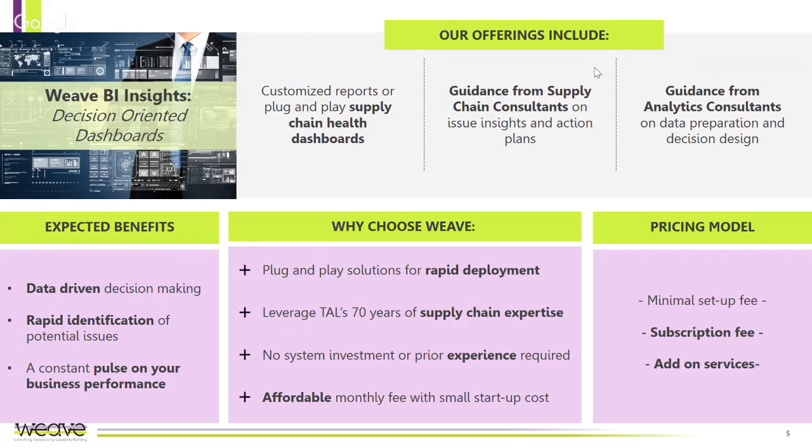So what does our product Weave BI Insights consist of? Generally, there are two types of packages. The first is a fully customized set of reports, where a team from Weave will spend an extended amount of time with your organization and create a suite of tailored dashboards to meet your unique business needs. The second is our plug-and-play supply chain health dashboards. These are standardized industry best practice dashboards, which easily integrate on top of your existing systems and can be set up and run within 2 weeks.